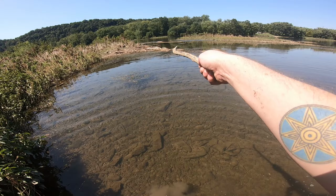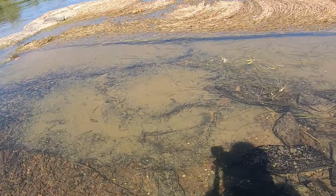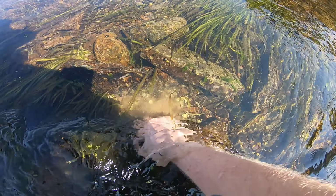Maybe there's some otters. I have a lot of spots picked out. Try to avoid flooding my boots. It's right there. Oh, I mean, that's heavy. Oh, feel that? Oh, there. See him? Tons of this stuff. Look at this.